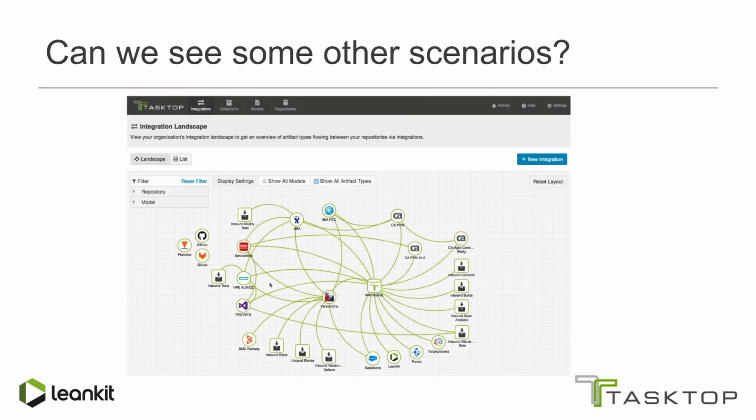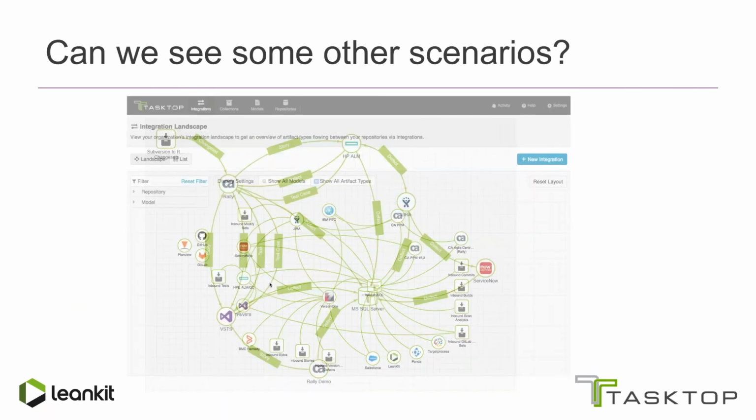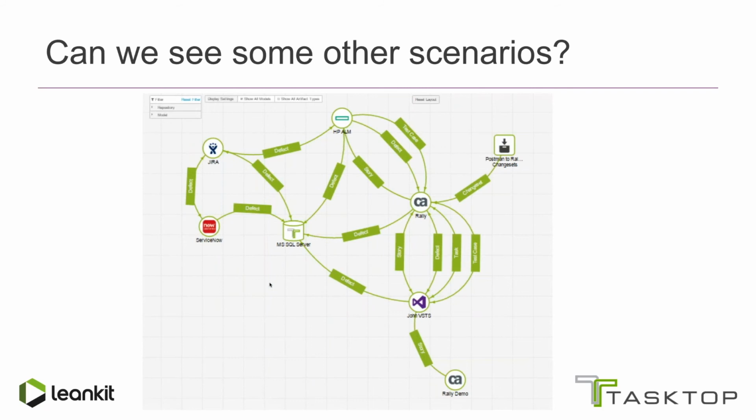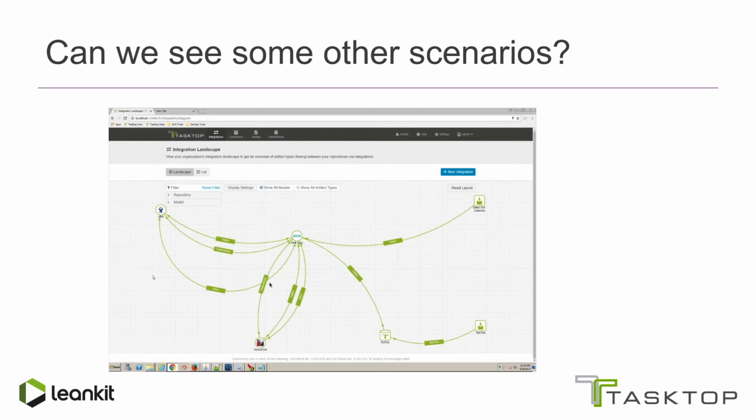You can see here, this is a much bigger, uglier integration scenario with a lot of different tools running. This one is a little bit simpler, but for some reason brings to mind a duck's head. I don't know why, but this is within the Tasktop integration tool as well. The whole purpose of this is to show that while your individual integration scenario and agile success is unique, there's a variety of ways to implement this, and no one is right and no one is wrong, but you have to figure out what works in your organization. Some of these can be as simple as two tools flowing one artifact type back and forth. Others, as you can see here, can be huge and immensely complicated.